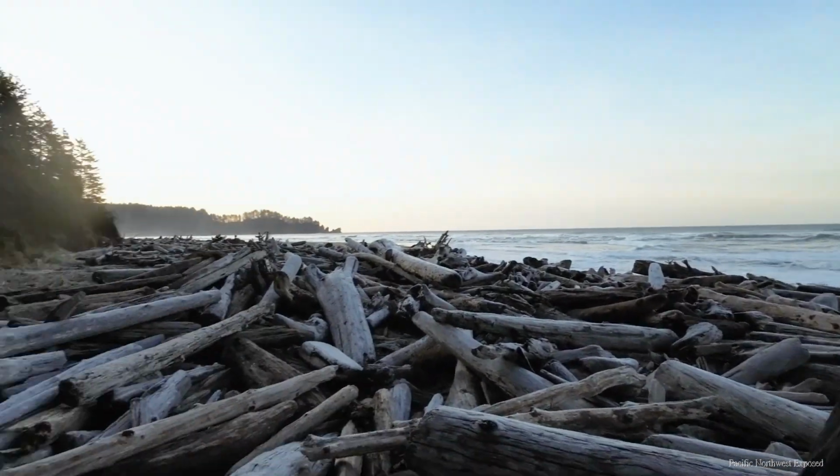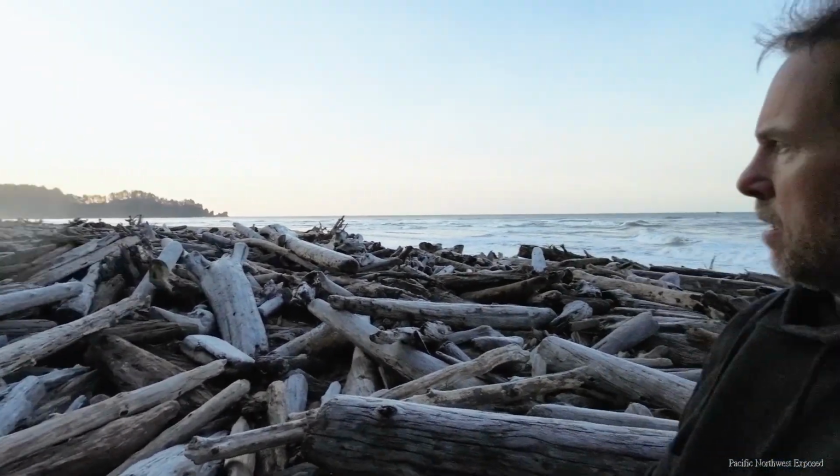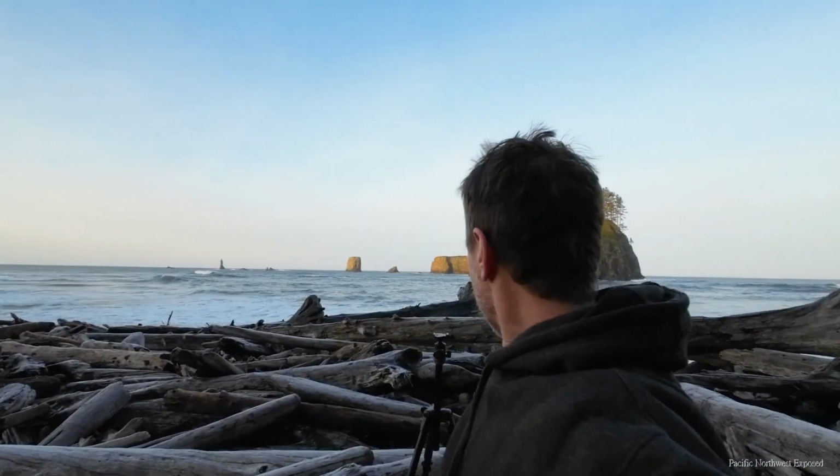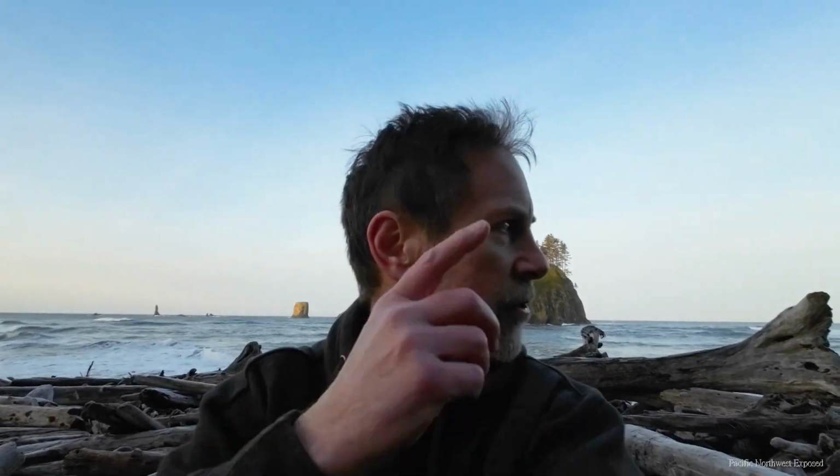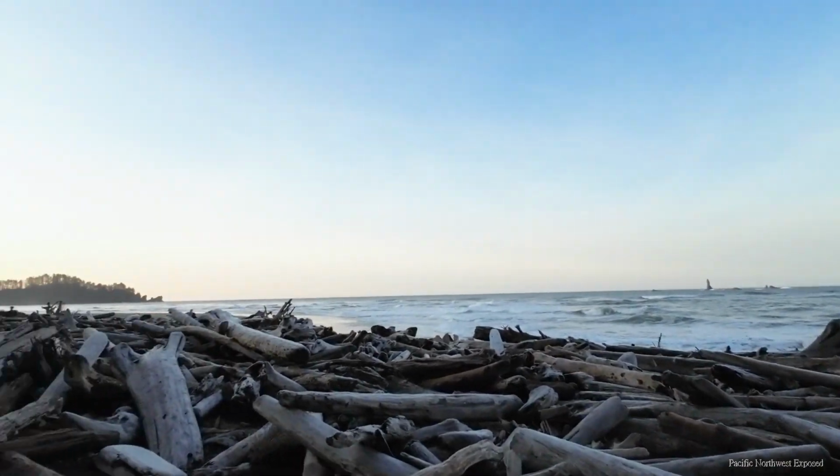Crescent moon with a nice pink sky first thing this morning, and I shot down south in that direction with all of the logs in the foreground here. And stepping back a bit, I shot from further north on down and had that moon sitting right there, and of course it's disappearing right now.